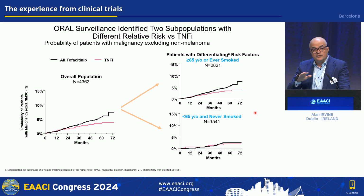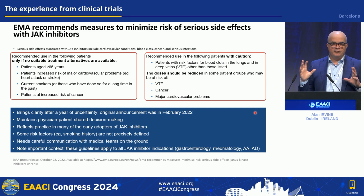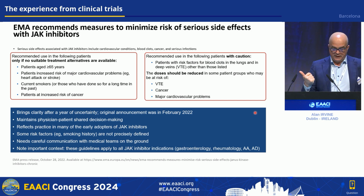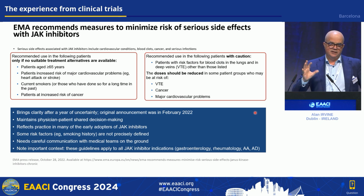So for most of 2022, the European Medicines Agency had an ongoing review that went up through the PRAC and eventually got through CHMP and signed off by the European Union. And this essentially is now, because we're in Europe, where the risk minimization strategy for JAK inhibitors came out of all of those extensive reviews. So it's recommended in the following patients, only if no suitable treatment alternatives are available: over 65, at major risk of ischemic heart disease, heart attack or stroke; smokers, or those who have done so for a long time in the past. That's a kind of loose definition.